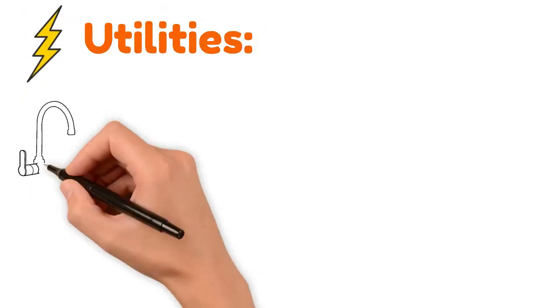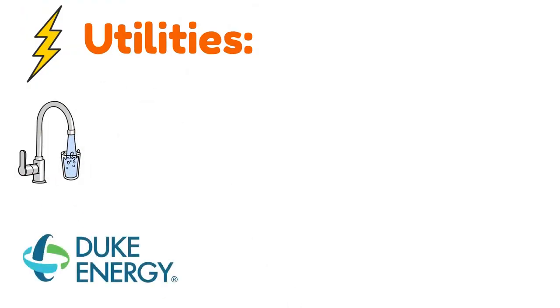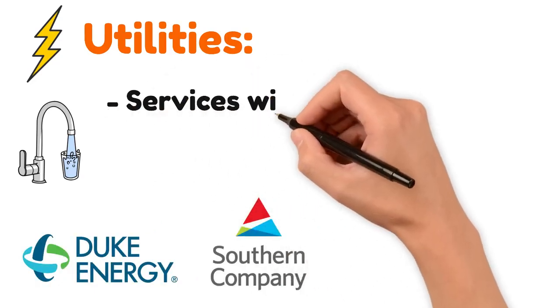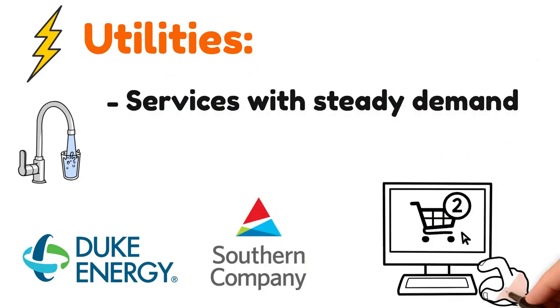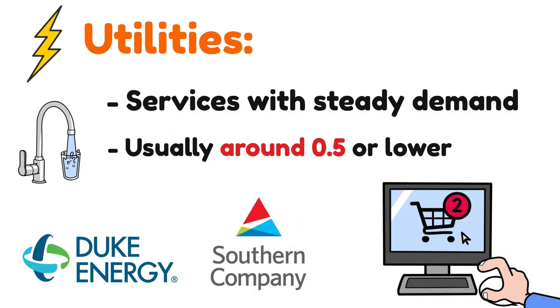Utilities. Companies in sectors like electricity, water, and gas, think Duke Energy or Southern Company, tend to have very low betas. These industries are generally more stable, with steady demand for services, so their stock movements are more muted compared to the market. Betas here can often be around 0.5 or lower.